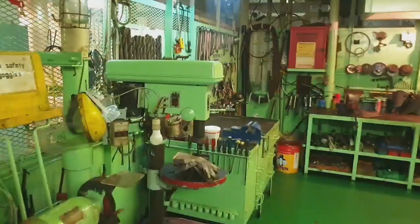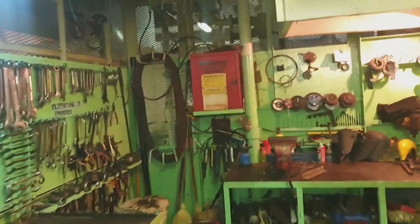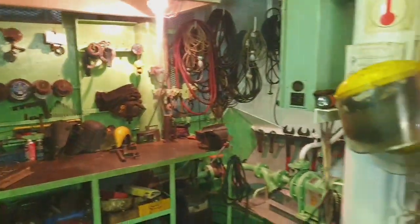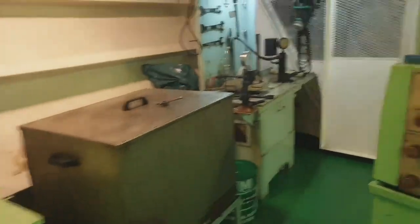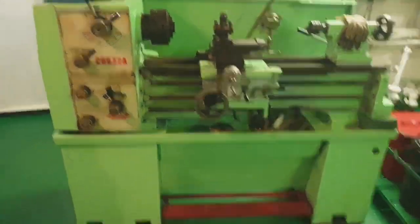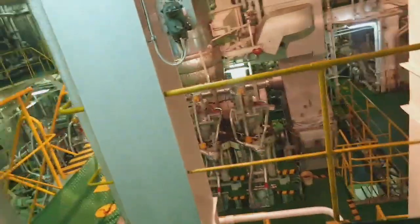This way is the engine room workshop, guys. So this is the engineer's workshop, and it is where all the tools are located, and the welding machines. And as you can see, guys, there is a hypermist motor, and these are the lathe machines, guys. So in this area is the spare parts room, and the electrical workshop is also there in the spare parts room.